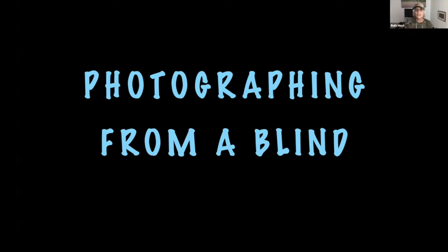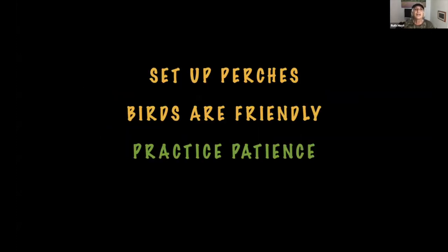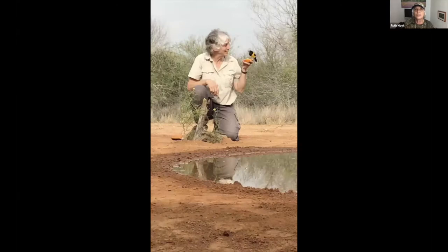Okay, let's talk about photographing from a blind. You want to set up perches. The birds are friendly and you need to practice patience. I think it's a good idea to work with getting birds, not necessarily in your hand, but here I am setting up a perch for birds, and I had an orange in my hand, and this oriole kept flying past me, and then it finally landed, and it made my day. So I love showing that picture. But anyway, you want to set up a perch.